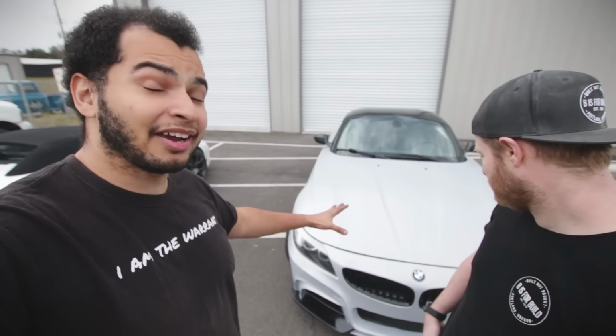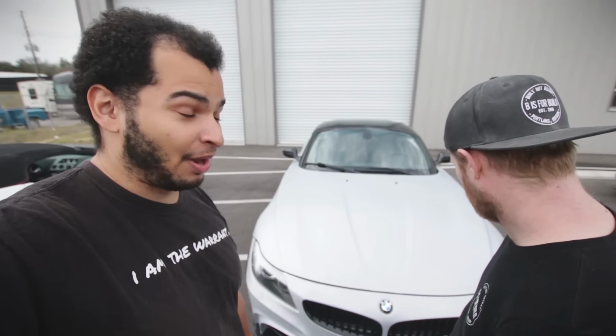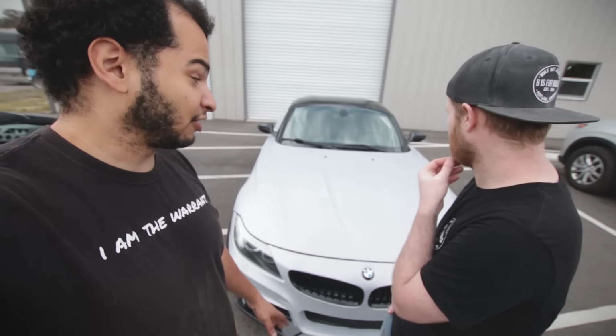So this Hockenheim metallic silver, it looks really good, and like I said earlier in the video, I want this on some of my other cars. I think it looks really good. This is one of my favorite new paint colors. Especially with the satin black accents on this car, it just sets it off, and it just looks amazing.